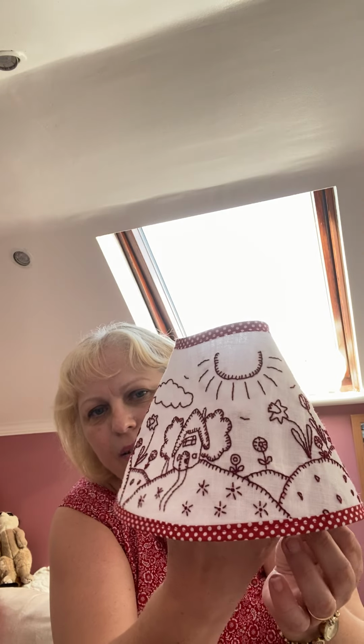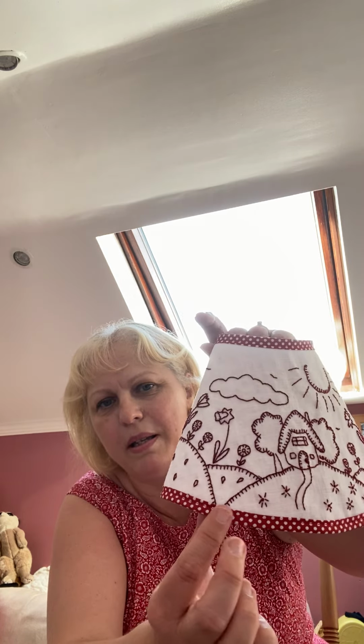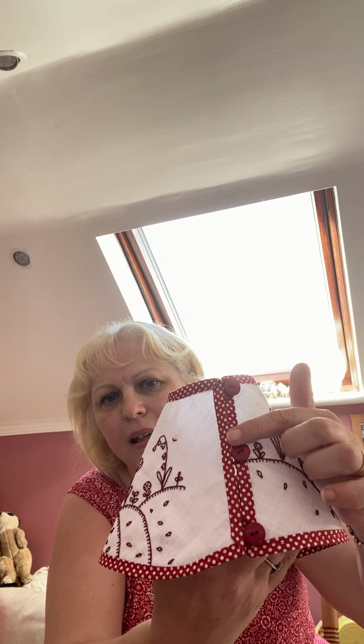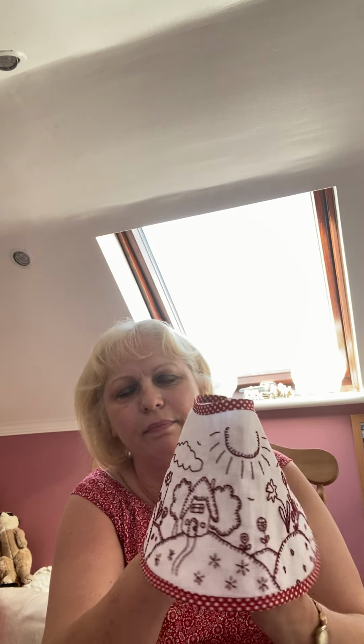So 2 pairs of socks, and another finished object, which was all but finished I think last time, wasn't it? I just had to cut the bias and attach the bias binding and attach the buttons and bar tacks, and it was this beautiful lampshade cover from Mandy Shaw. So I finished this off on Friday, cut it to the right shape, attached the bias binding, attached 3 buttons and put 3 bar tacks on there, and that's been on the lamp in the dining room ever since.